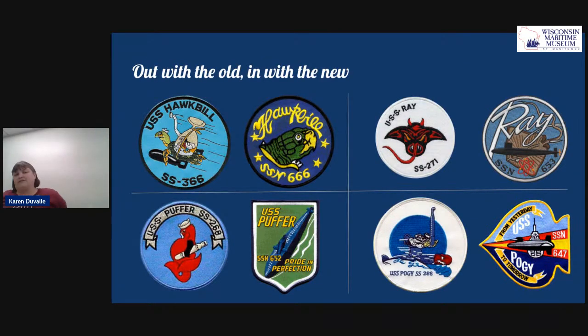After the war, several of the subs were named after famous and successful submarines during World War II. These are just four of the Manitowoc subs that had later subs: Hawkbill, I don't know, SSN 666, a little creepy. Pogie's patch I like, from yesterday to tomorrow. It focuses on, you know, gives homage to the first one.